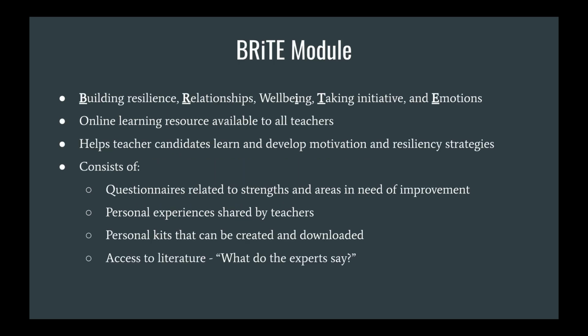So before I get into the study that was conducted, I want to touch briefly on the Bright module because I think it is an interesting resource that I was not aware of before reading this article. So it is available to teachers throughout the world, and what they do is they provide questionnaires teachers can take. There's discussion boards where teachers can share personal experiences. There's kits that can be downloaded, and there's also access to a ton of literature on this topic, a lot to do with what the experts have to say.